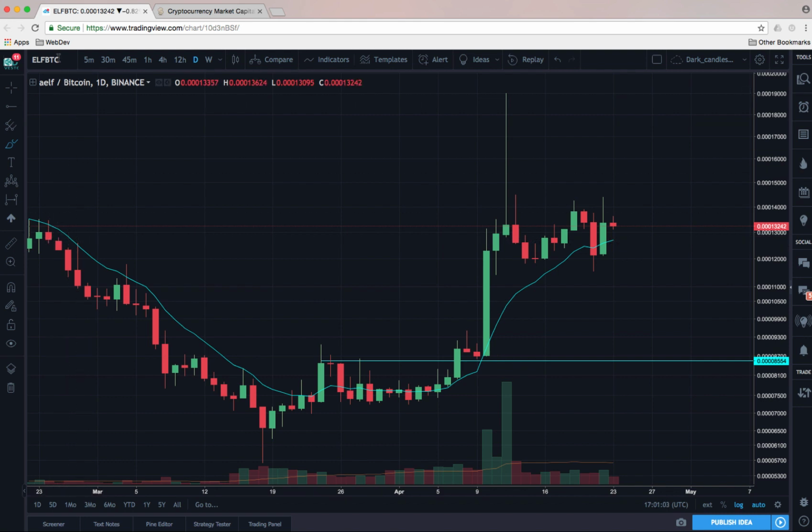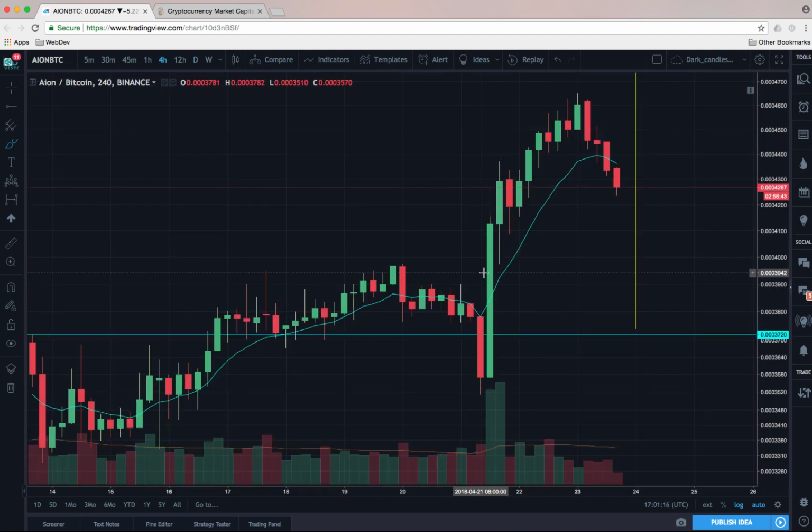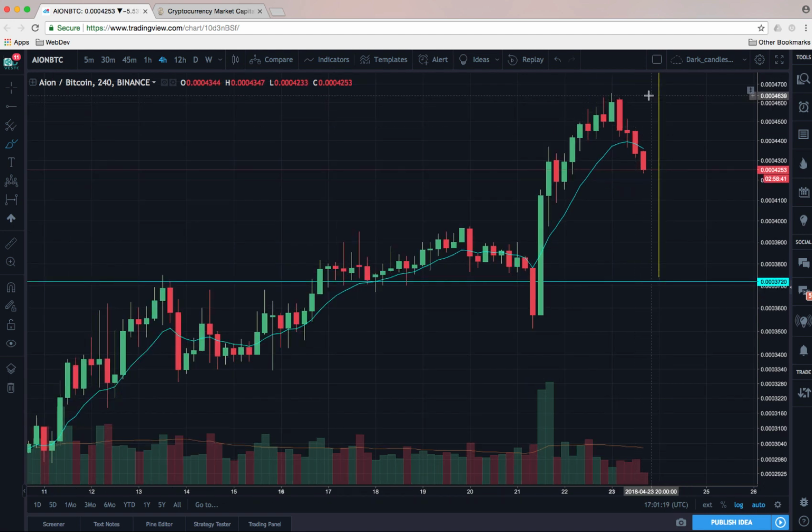ELF has been sitting tight here, setting up for another move higher. Aeon had a strong rally out of resistance here, pausing a little bit, pulling back, needs it, but looking pretty good here. It rallied right up to just about the first target I was watching, but kind of pulling back here, seeing some good action on some technical updates from their project, but one to keep an eye on in the next couple of days and weeks.